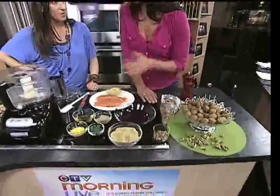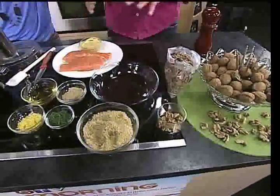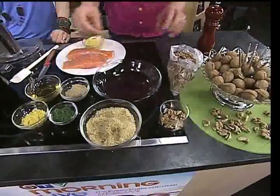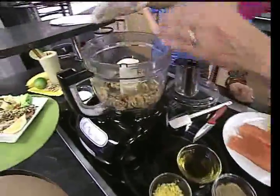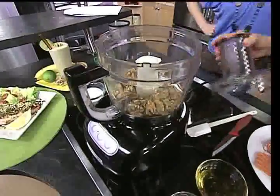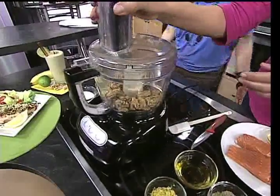So what can you do with nuts besides just eat them? I love dunking them in chocolate. That's a given. But this recipe is a walnut crusted salmon. Easy to do. Take about 1 cup of either half walnuts or whole walnuts. That you just took out of your fridge? Yeah, that you took out of your fridge or your freezer. Well, don't worry. That's okay. I learned something. That's what I love about the show, and I love about you coming on. I'll put them in the fridge next time.